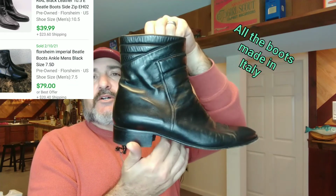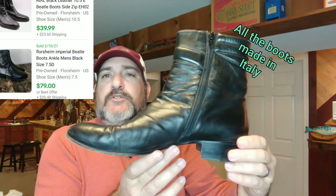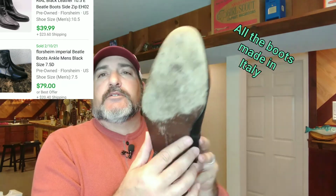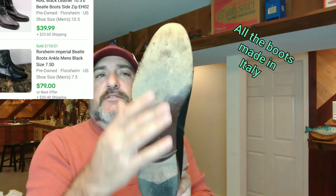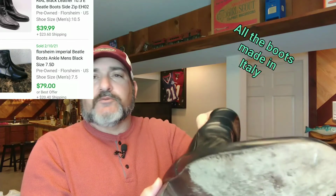Next up, another pair. These are boots. Little quarter boots, little quarter zip up boots. And they call them the Beatles, the Beetle Boots. Kind of reminds me more of Austin Powers boots. Here they are, worn again, but not very much. I mean, the leather is still nice and pliable, very, very soft.